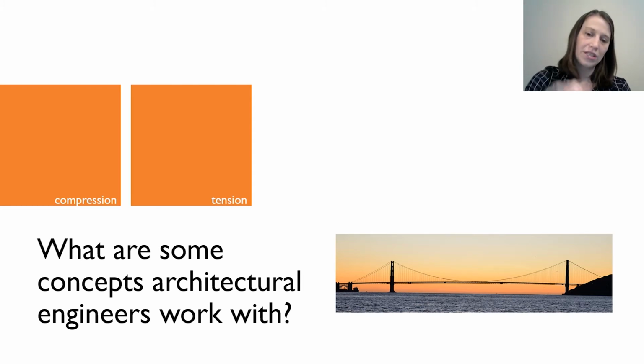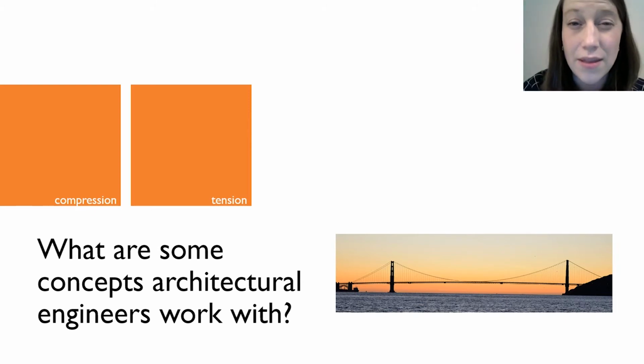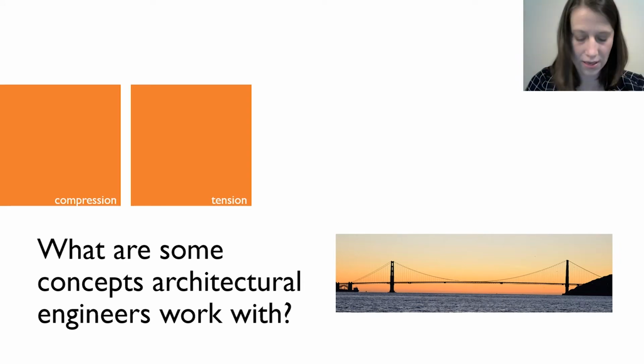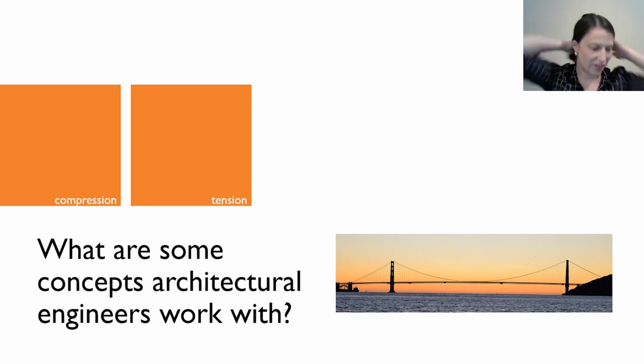So tension is a pulling. Sometimes we hang things, just like in this bridge, the roadway is hung from these cables, and the cables are constantly in tension. You can think about the tiny particles within the rubber band stretching and stretching. They're not going to snap. I'm not going to snap it because that would hurt me. That kind of stretching on that molecular level, the tiny particles in there are stretching, and that's tension.